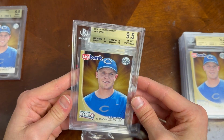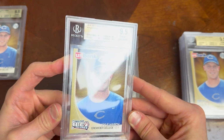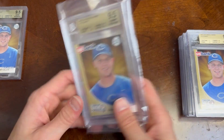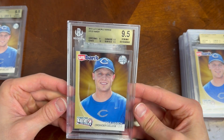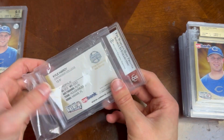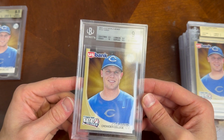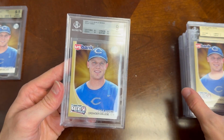9 centering. Why is every card 9 centering? It doesn't make any sense. 9.5 corners, 9.5 surface. This one's 9 centering again. And then the last one, oh, it looks like I gave this one a 9. 8.5 centering. Doesn't even make any sense.